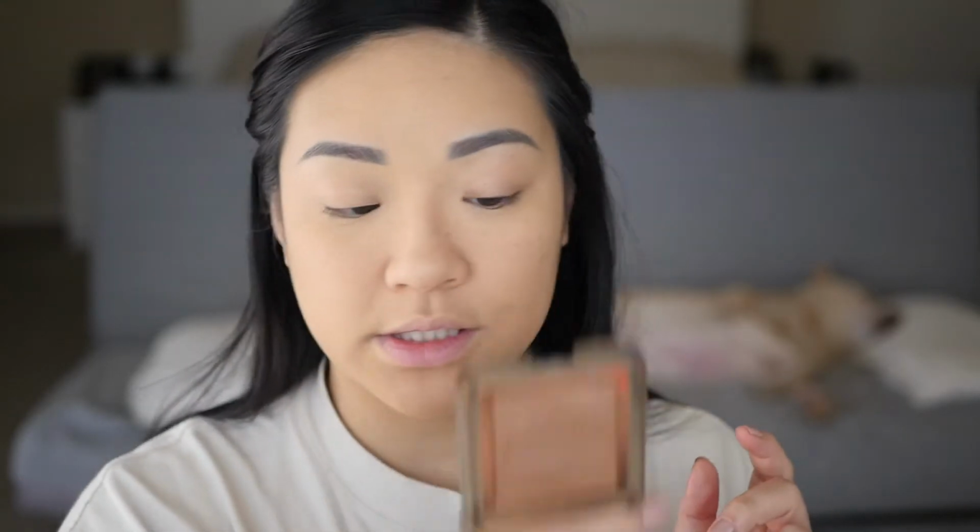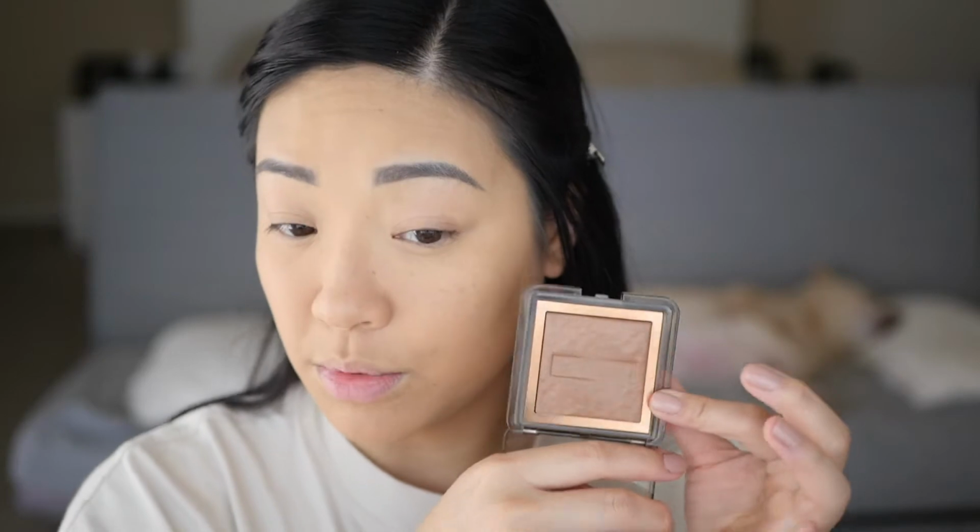Okay, so for bronzer, I have been really enjoying this Nabla bronzer. I bought it a couple of months ago. This is the Skin Bronzing Sun-Kissed Effect bronzing powder in the shade Dune. I think this is the medium shade. I really love it. I love the formula. It's like a baked gelée formula, and it's a really nice color.